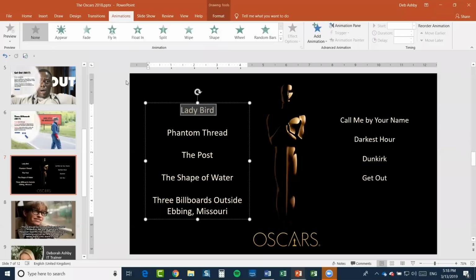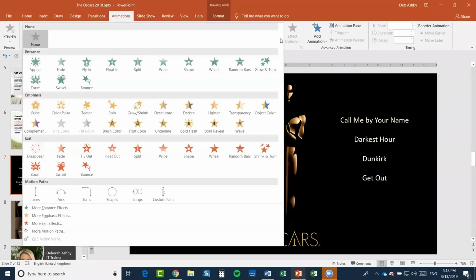And with animation, you have a few different options. Let's look at the drop down. Now again, some people find this a little bit overwhelming. You've got entrance, emphasis, and exit. And it really depends when you want your animation to activate, shall we say. So I normally apply mine on the entrance. Some people like to apply it as an emphasis, and some people like to apply it as an exit.